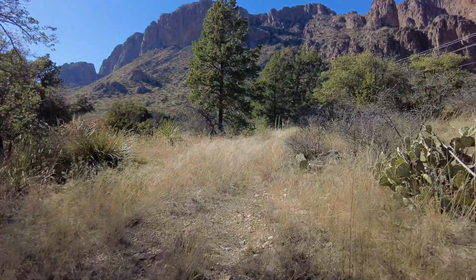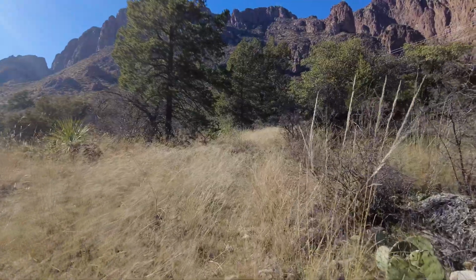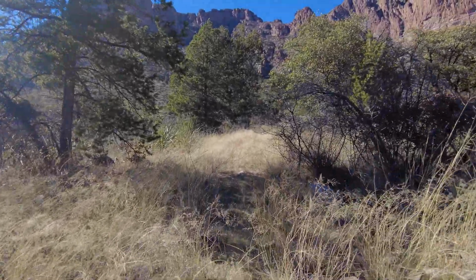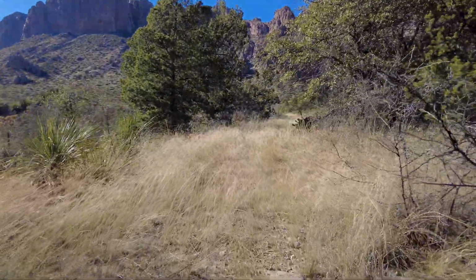So as we guessed might happen, the trail has grown in a lot. This is what our trail looks like. When I look at it through the video camera, it looks more like a trail than it does in real life. Ow.